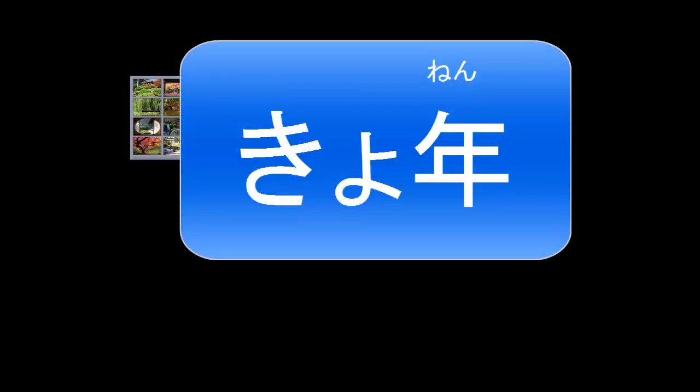Finally, we have last year. Now the nen bit stays the same. That's okay, but we've got a very irregular kyo to begin with, and we get kyonen. So for last year, we have a slightly irregular start to that word. We're still using nen, but we're going to start with kyo. So kyonen. And that's just a little irregular, isn't it?